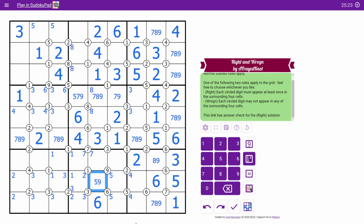I'm an idiot. This couldn't have been a 5 already. I have 5s pencil marked right here because of this clue. Oh, no, I didn't pencil mark these 5s until much later. Never mind. That's fine. I thought I had marked this cell with these pencil marks already being there, but I don't think that was the case. Didn't pencil mark these until I placed this 5. In any case, this is a 9, this is not a 5, and this is a 5.